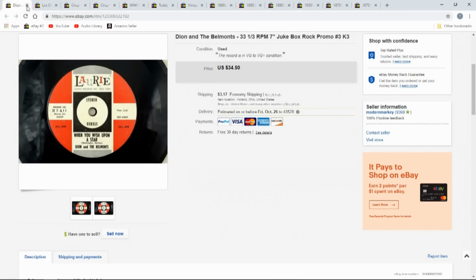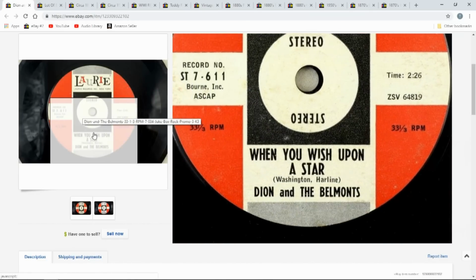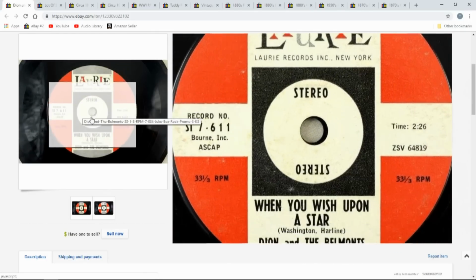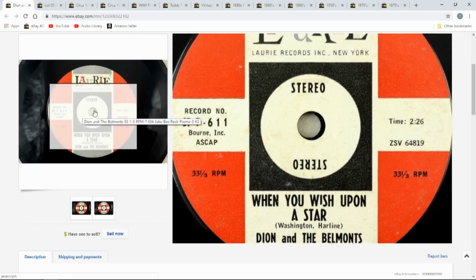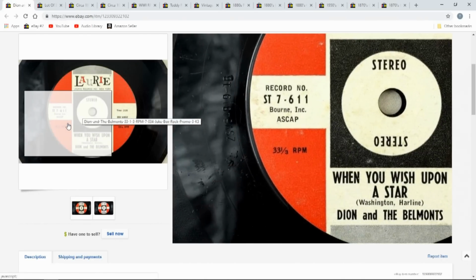Next one here. Again, dollar record. This one $34.50. It sold pretty straight out. When You Wish Upon a Star is what it's called, and it's Deanna the Bellmets. Now, this is a jukebox only. It's a 33 1/3 7-inch. Same size as a 45, but it's got the small center hole. It would have come with strips for the jukebox, which unfortunately aren't here.